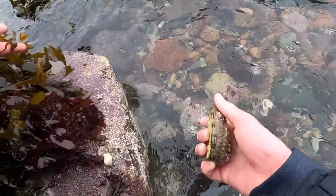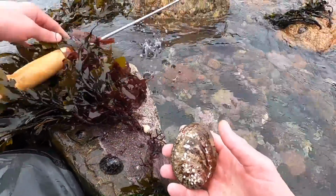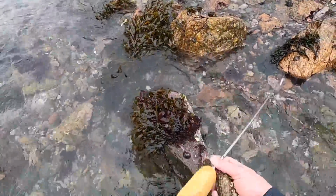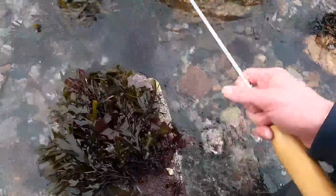Got another beauty here. That's the ones we want. The tide's still quite high at the moment, so we're just mooching around the shore edge. Look at that, perfectly in. Beauty. That's what we want. Two in the bag. Get my rock back.